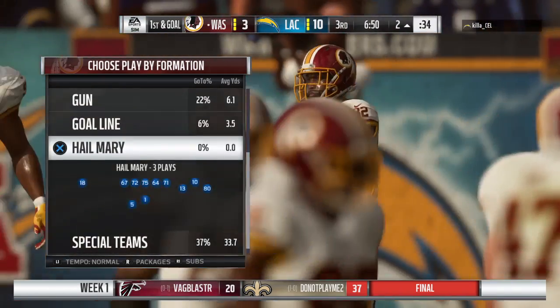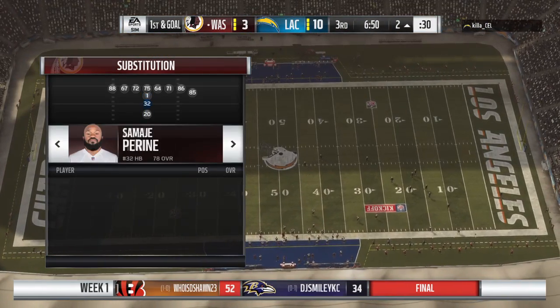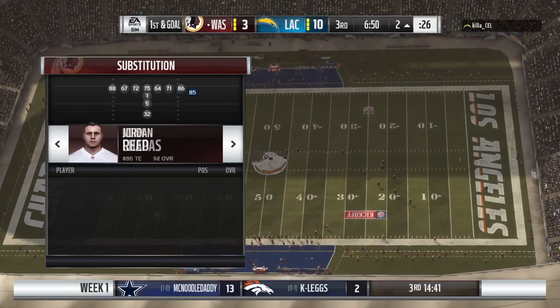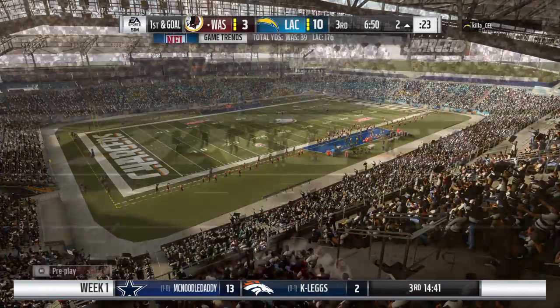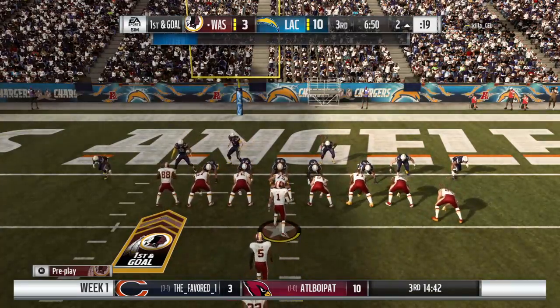All right, let's give credit where credit is due. How about that return? Great blocking, great vision, all the way down to the 2-yard line. The only person who has to be upset, the guy who didn't get it into the end zone. That far and no reward? How about this starting field position? First and goal from 2 yards out.